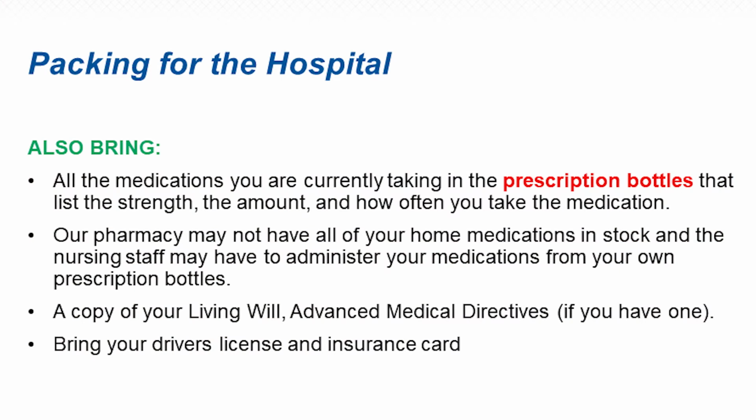Also, day of your surgery when you're coming, if you have a living will and advanced medical directive, please feel free to bring that with you also. We can scan it into your electronic medical record and give your copy back to you, but bring that with you, please. Also, day of your surgery, you will need to bring your driver's license and your insurance card. We will need those.